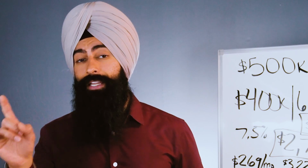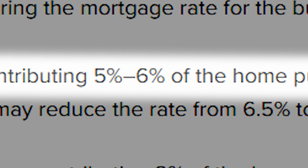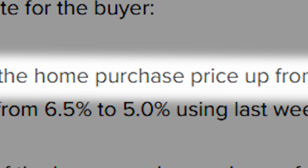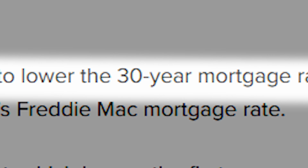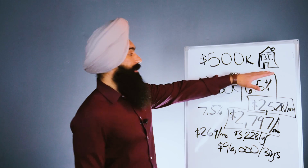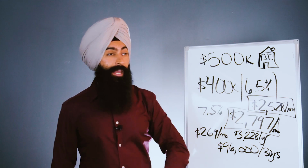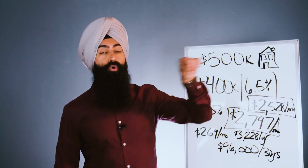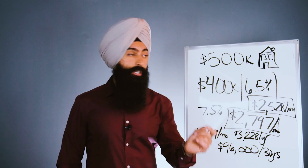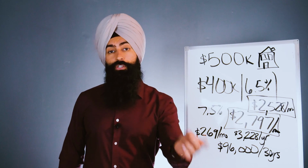And I'll answer that in just a second, but before we do, let me show you actually the cost to builders. This is from John Burns, the consulting company, and it says that builders are contributing 5 to 6% of the home purchase price up front to lower the 30-year mortgage rate by 1 to 2%. That means if you're buying this $500,000 home, new construction from a builder, they might pay $30,000 out of their own profits to buy down your mortgage from 7.5% to 6.5% to incentivize you to buy the home.